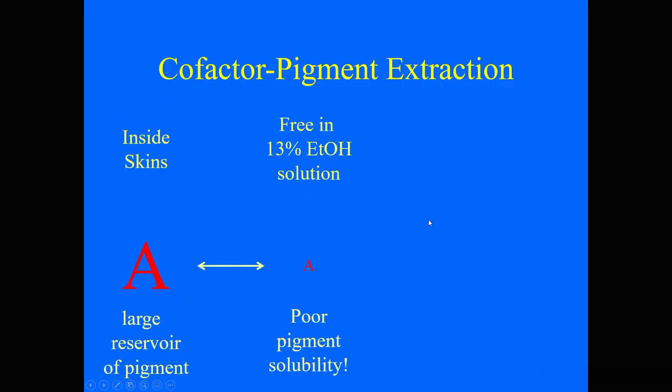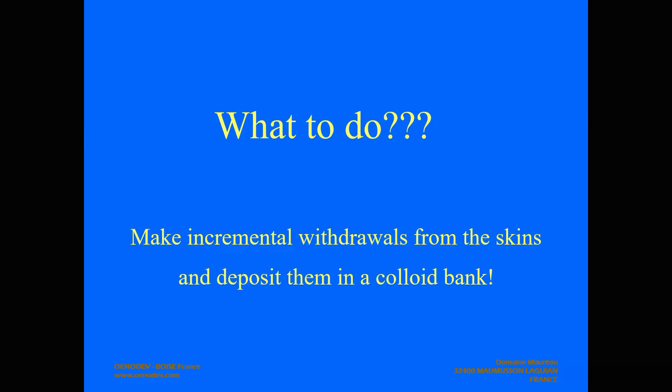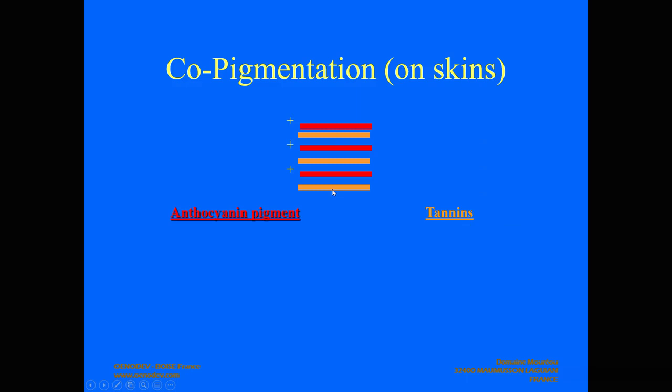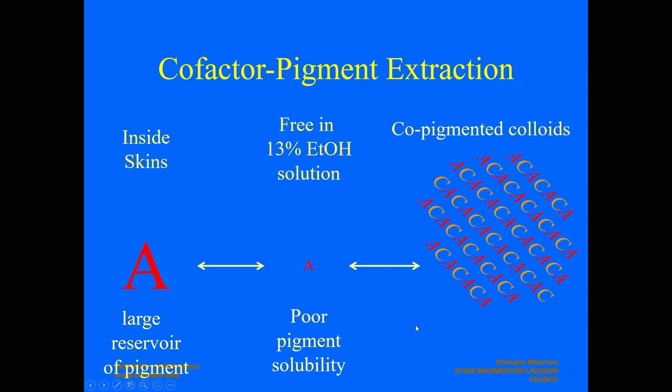The problem is we don't get very much pigment solubility. So what we have to do is to make incremental withdrawals from the skins and deposit them in a colloid bank. And in order to do that, we need cofactors. So anthocyanins don't like to aggregate because they have a partial positive charge and they repel each other. So we have to put some flavanols in between, so we have a kind of Dagwood sandwich, and the positive charges will coordinate with bitartrate, and we'll end up with something that looks like that. And Roger Boulton has proven that it's a 1-to-1 correspondence between monomeric anthocyanins and monomeric cofactors that does the job as a temporary holding particle until we can get at it with oxygen and tack it together into its final structure.